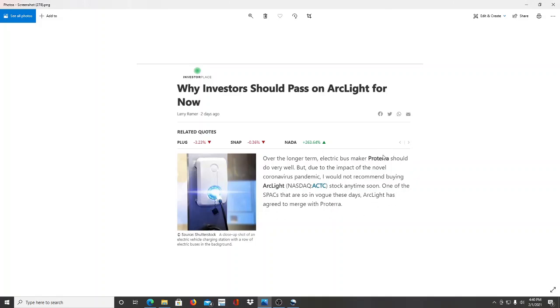Well, now that they have agreed to do that, who you should do more research on is Proterra. Now, from what I've seen, they've been around for over 10 years, and they have a large market share in the niche that they do. And what do they do? They are an electric bus maker. Now, if you guys have seen Arrival and how things are happening in Europe, I could see Proterra being the one in the US market.